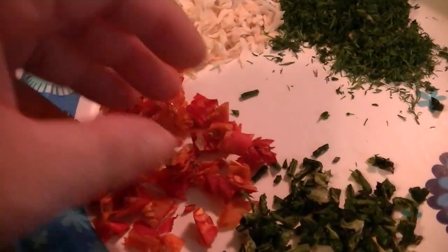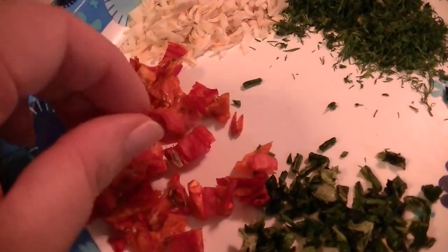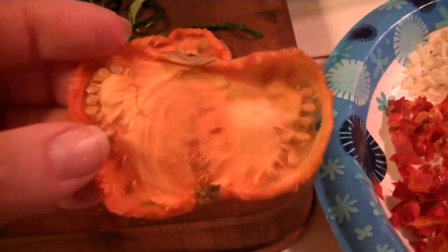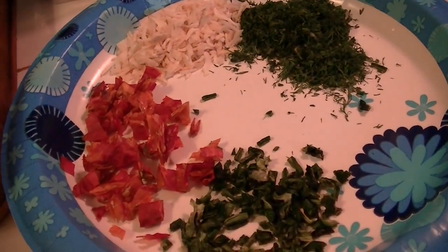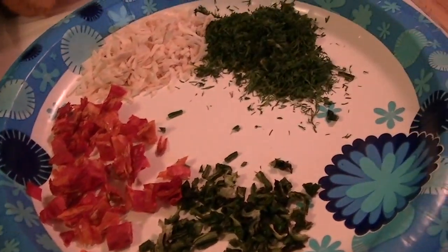So I've just cut up with my scissors a couple of pieces of the tomatoes. I think I'm going to do a few more, but I just wanted to show you what it looked like all intact. And it's like the essence of the vegetable. So it's really, really nice. You know those soup mixes you can mix in with your cream cheese or sour cream to make a dip? Well, this is the all-natural version.